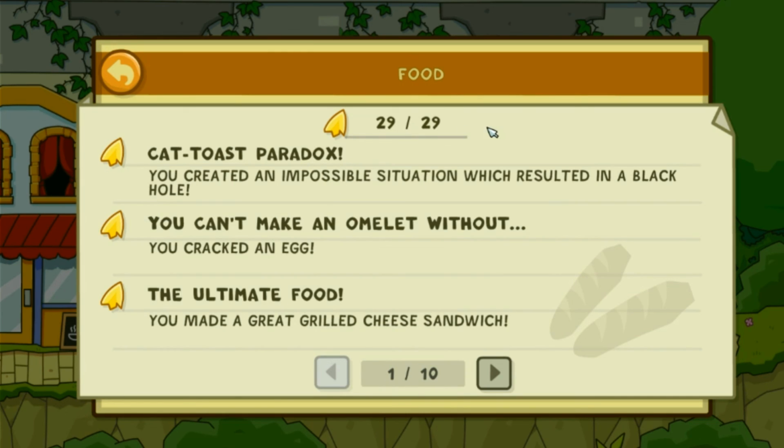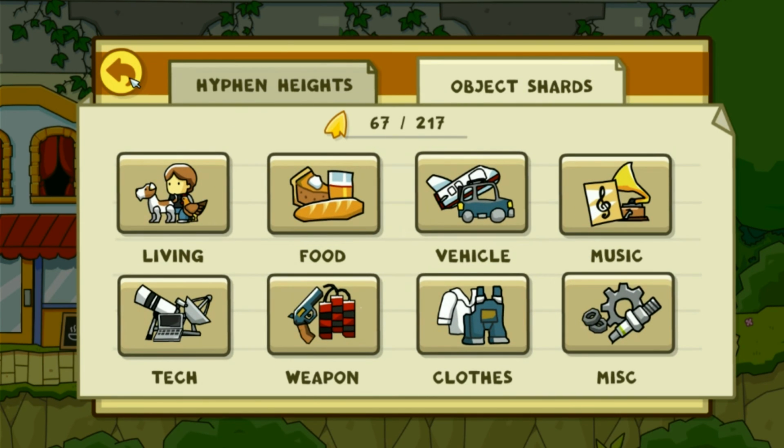Food, 29 out of 29. That is pretty much all the food categories. How many have we got? 1, 2, 4, 6. Well, 6 more episodes of this to go. And we're only 67 out of 217. That's going to be a lot, but then eventually we'll get to the point where we will have all of the object shards and then all of the starites thereafter.